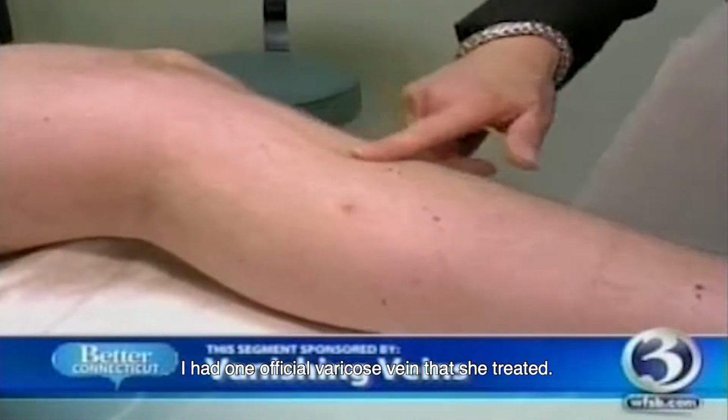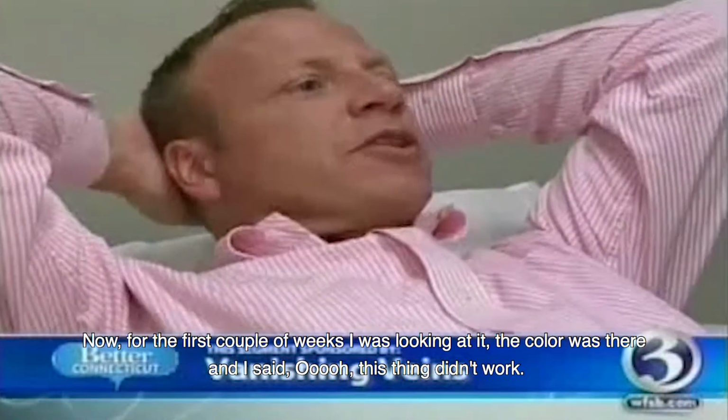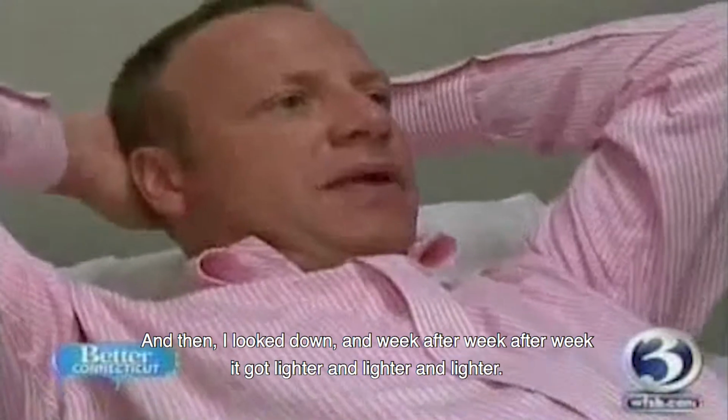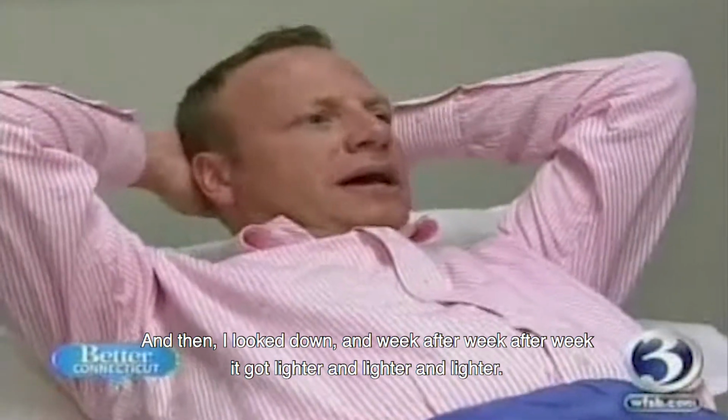Dr. Laurie Greenwald had me lie down to check the progress. I had one official varicose vein that she treated, as well as a number of spider veins. Now, for the first couple of weeks, I was looking at it, and the color was there, and I said, oh, this thing didn't work. And then I looked down, and week after week, it got lighter and lighter. Now I'm looking at my leg, I can't see anything.